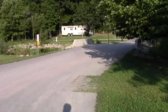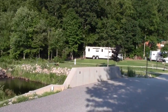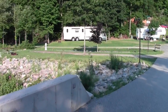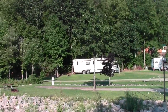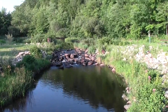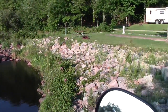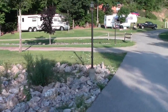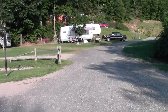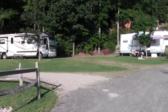Little bridge to take you over. This is a really nice spot here, right next to the little babbling brook. And it's a really safe place for the kids. And if you have kids, you could bring your bicycle here and you could ride around. So it's nice. That's another nice spot.